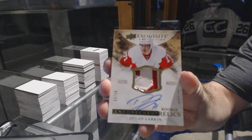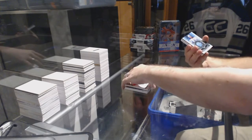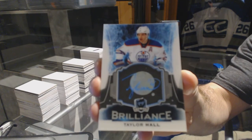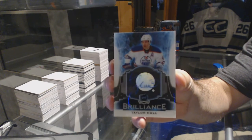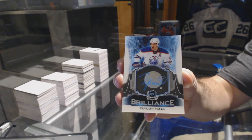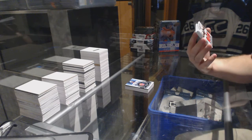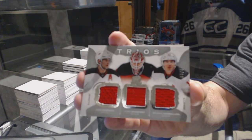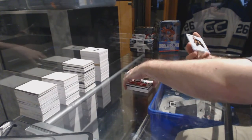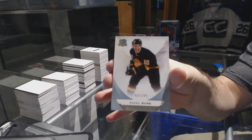There you go. That's a big boy for Detroit. We've got a brilliant autograph for the Edmonton Oilers, Taylor Hall. We have for the New Jersey Devils a Trios jersey numbered to 40, Henrik Zetterberg. And this card I find fitting to end the case on. Why not? Number 249 for Vancouver, Pavel Bure. Thanks, Vancouver.